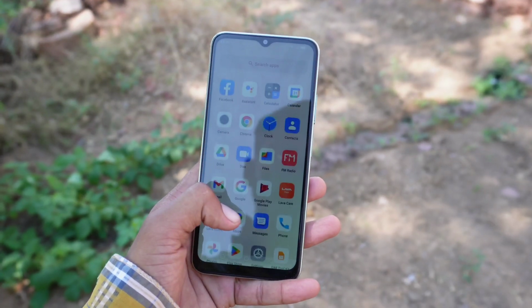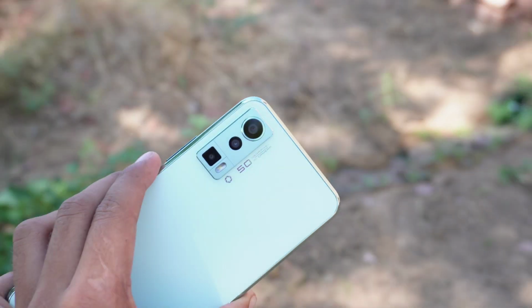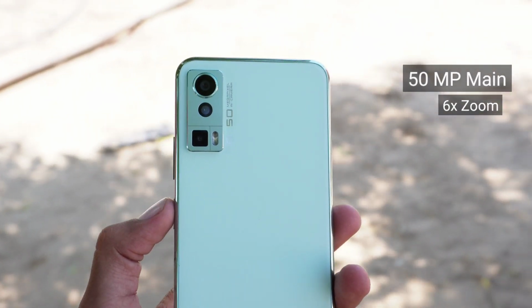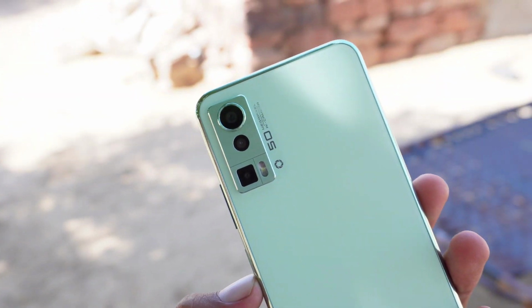The device runs on the latest Android 12. And finally, move to the camera part. The Lava Blaze Pro has a 50 megapixel main camera with 6x zoom, that's cool, a 2 megapixel macro camera, and third is a VGA camera.